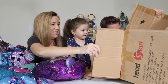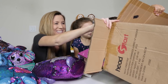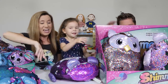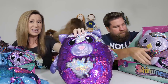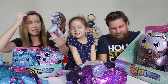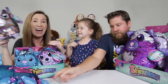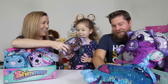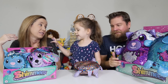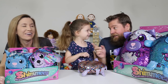Now pull. Oh my gosh, they sent us the whole display box that it goes in. Oh, there we go. So you've got the giant Shimmies, and then you've got the littler Shimmies, which are still pretty big. We've seen the commercials of these. Each of us can have big ones, and you can have a small one and a big one. She's got it all figured out. She's got a lot of small ones.